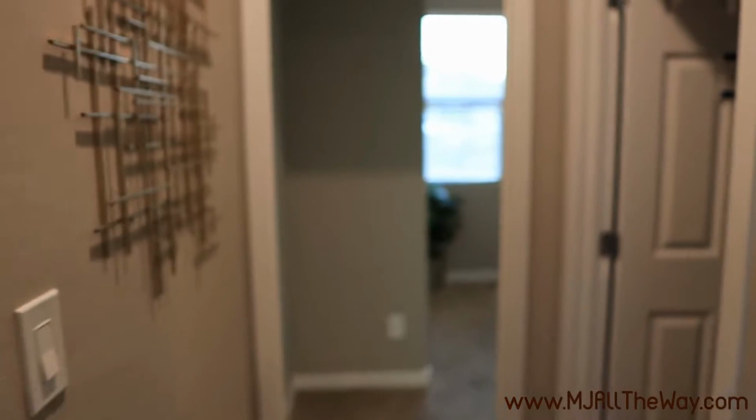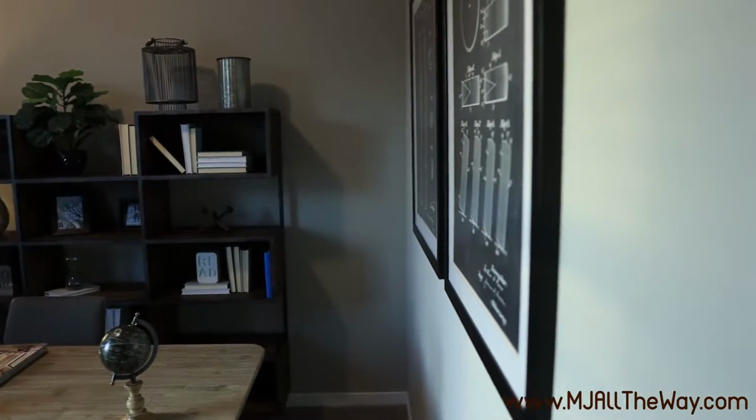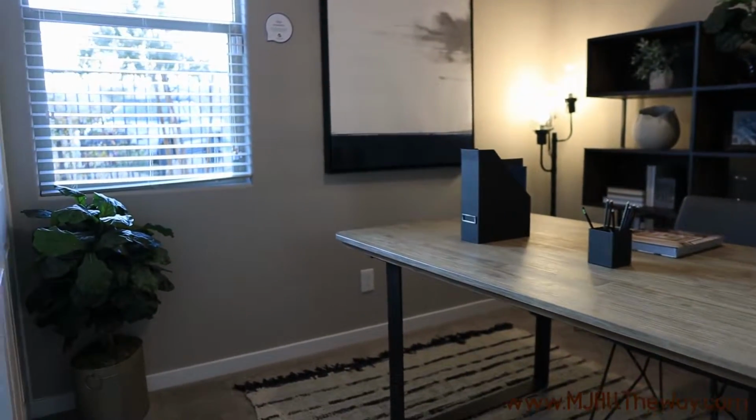Headed over into this first bedroom downstairs here. It is 10 by 10. They have it set up as an office. It is a standard sized room and the closet is standard as well.